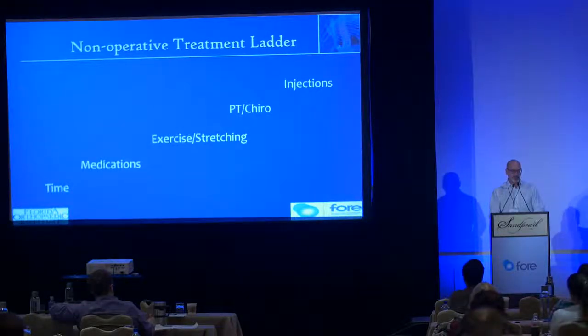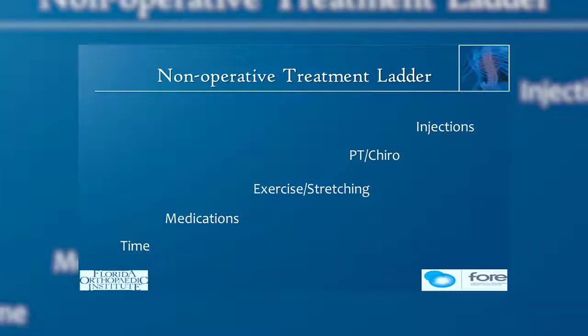So what is the non-operative treatment ladder that we use when we see these patients? Well, first of all, we obviously do the workup and identify what the problem is and rule out these other possible etiologies. One of the things is just time. With someone with an acute disc herniation, frequently, more than half the time, in 2 to 3 months, this will get better on its own. So a lot of this is just palliating the patient as they go through time and heal themselves.